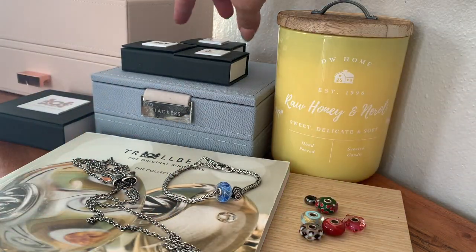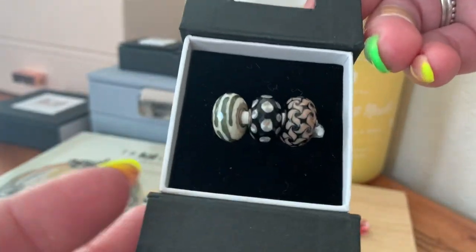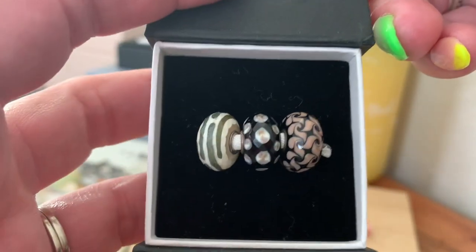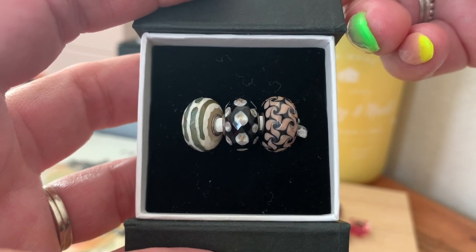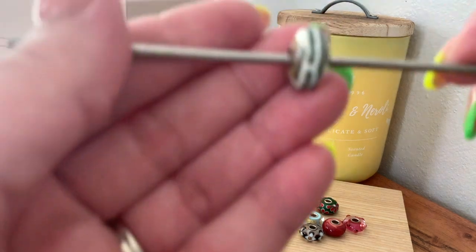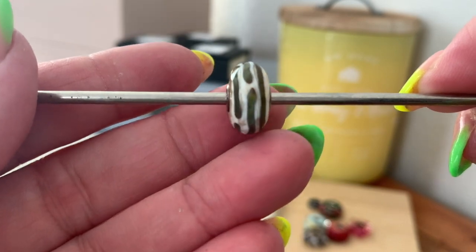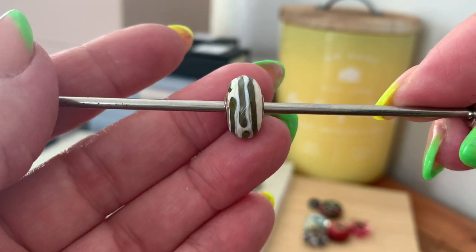Okay, and the final box I'm going to show you has three glass beads again, but on this occasion I'm very excited because these are three glass beads that complete my first Trollbeads kit, and they are these. These ones are part of the Forest Life kit, and I'm going to say that this kit was the one that made me start purchasing Trollbeads. So I'm going to show each one to you in detail. Okay, so the first one is this one. It is called Willow Twigs, and I love that all of these are faceted, so you see a beautiful shine on them.